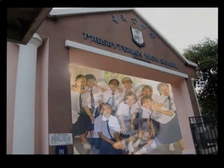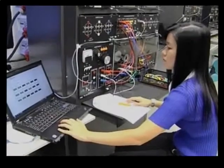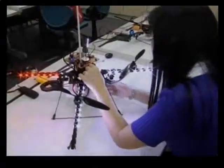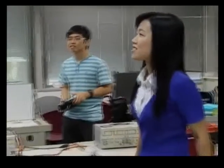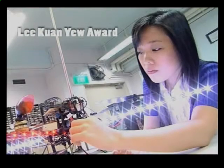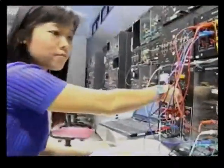Lim Hui-yin made a critical decision to switch to a polytechnic just months before taking her GCE A-level examinations. The former Presbyterian high school student wanted to pursue her dream of becoming a licensed aircraft engineer. She chose a diploma in aerospace electronics at SP and excelled in her studies during the 3 years. This Lee Kuan Yew Award winner counts hard work, discipline, and a little bit of luck as the ingredients for her success.